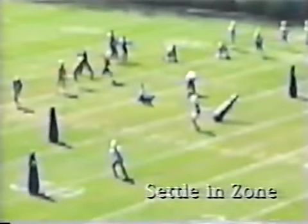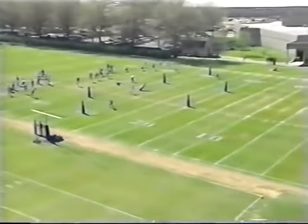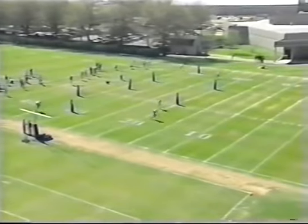Here we have an example of a receiver settling in the zone. You can see him settle in the zone. He receives the ball, turns and goes upfield.